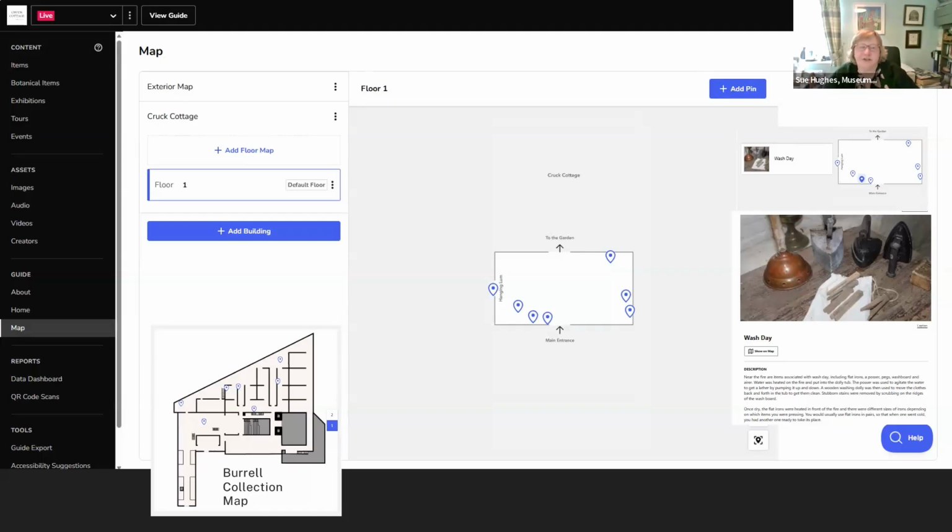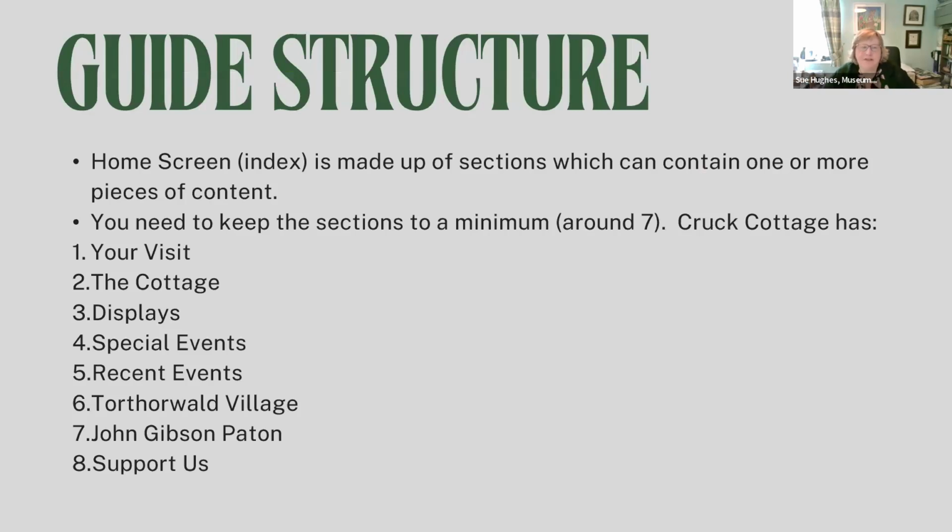So the guide structure. There's a home screen, which is really the index. That's made up of different sections which can contain one or more pieces of content. You need to keep the sections to a minimum, so it is around 7. I did argue for 8, which I ended up with. But it does mean that you have to think about maybe putting different pieces of content together, so you've only got these sections. And it does make sense when you look at the guide not to have too many.